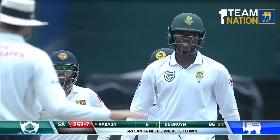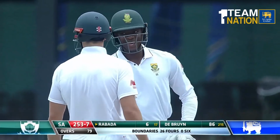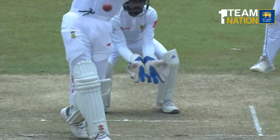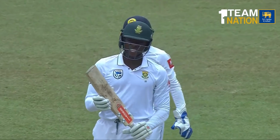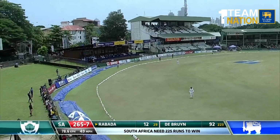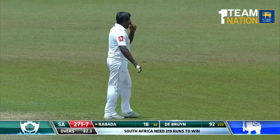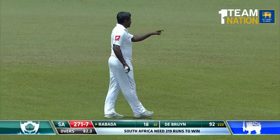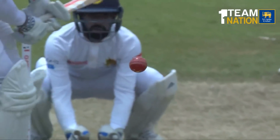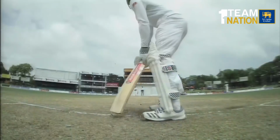Puts away, full toss. Went with the leggie that time. And Rabada gets a gift. Yeah, leg break going all wrong. Shot again. Wow, he's played some. This one goes all the way for 6. First 6 of the innings from Kagiso Rabada. Straight down. Right over the umpire's head.